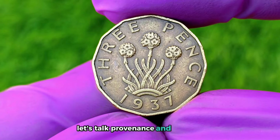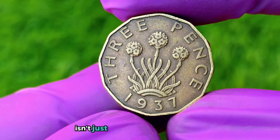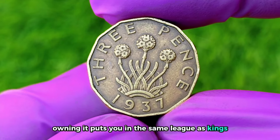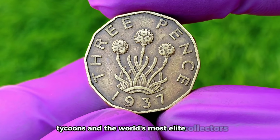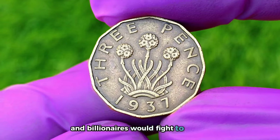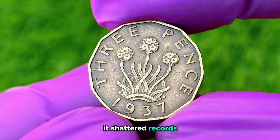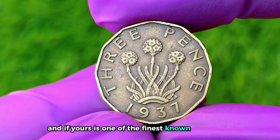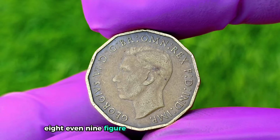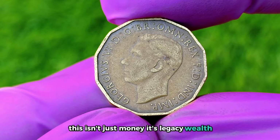Let's talk provenance and prestige. The 1937 threepence with Ind Imp isn't just a coin, it's a status symbol. Owning it puts you in the same league as kings, tycoons, and the world's most elite collectors. Museums would kill to display it, and billionaires would fight to own it. The last time a coin like this hit the market, it shattered records. And if yours is one of the finest known specimens, the sky's the limit. We're talking 7, 8, even 9-figure valuations for the right piece. This isn't just money, it's legacy wealth.